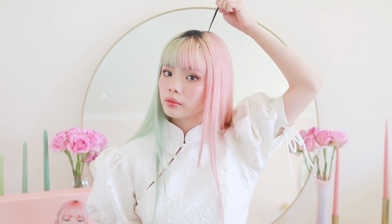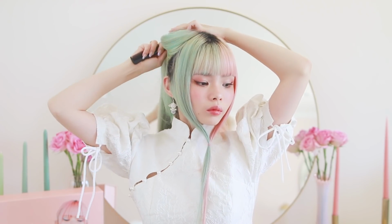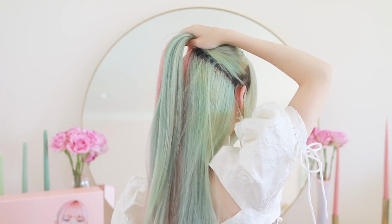So again, first taking my rat tail comb, I'm sectioning about a 1-inch section of hair on both sides of my face, and I'm just securing that away for now. And then for the rest of my hair, I am sectioning off a very small portion, pretty much around the entire crown of my head. I'm sectioning away this part of my hair, and I'm taking some hairspray and spraying this around the entire top of my head. And then taking my wet brush, I'm just combing this in place while the hairspray is still wet, so that it's going to really flatten out all of my hair.